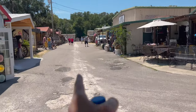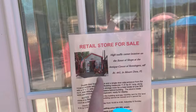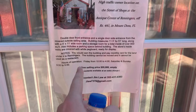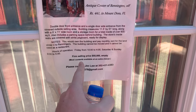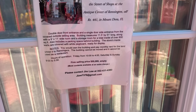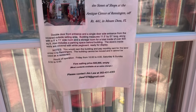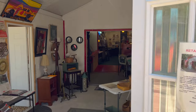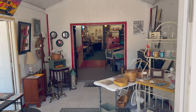And there's more. It shows this retail store is for sale. It's a high traffic corner and it shows firm selling price of $55,000 empty. So essentially you're buying it. You own the building and pay monthly rent for the land under it. And you can see what it looks like. That's a pretty big spot.